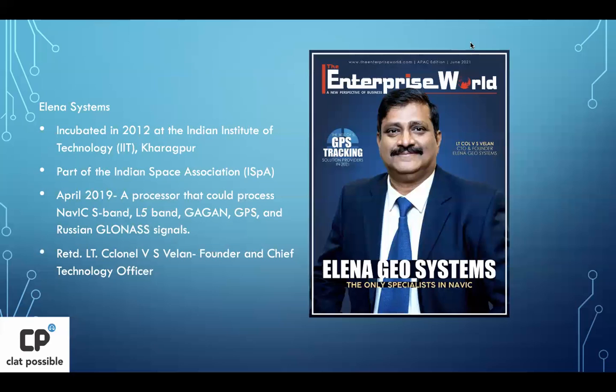GPS is one of them. GLONASS is Russia's. We have Galileo as well, which is the European Union's and is also said to be more accurate as compared to the GPS. And China has a system called BeiDou. So we have 4 global navigation systems. Now, India has a regional navigation system in NavIC. On the other hand, Japan also has a regional navigation system in QZSS.